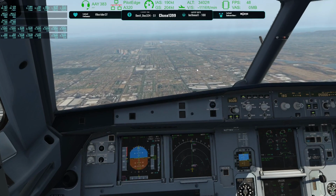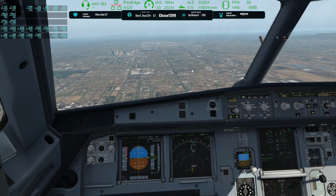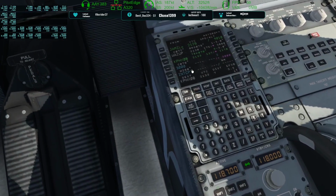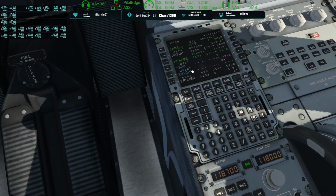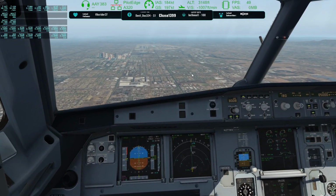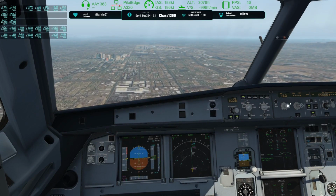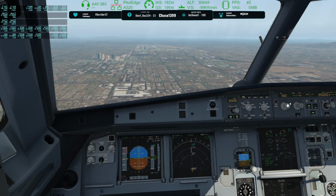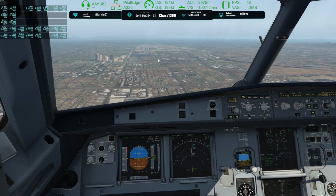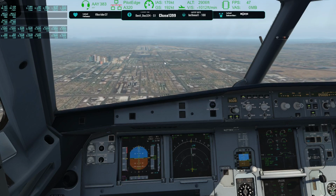Allegiant 383, contact Phoenix Tower. Over to Phoenix Tower, Allegiant 383, see ya. 18.7. Phoenix Tower, Allegiant 383, established on a localizer, runway 8. Allegiant 383, Phoenix Tower, runway 8, clear to land. Runway 8, clear to land, Allegiant 383.